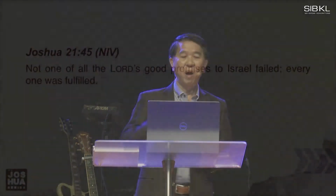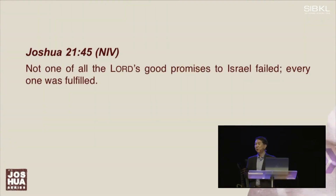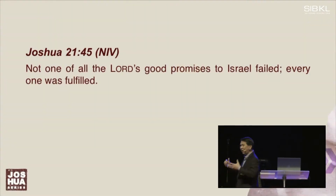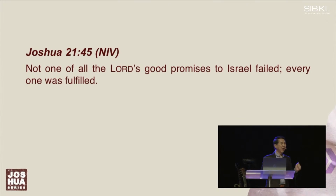Just as Joshua chapter 21, verse 45 says, not one of the Lord's good promises to Israel failed. Everyone was fulfilled. Amen. I want you to read this so that these words go into your heart and you believe this is a faithful God and His promises are true. Yes and amen. Come, let's say this verse together. Ready? One, two, go. Not one of all the Lord's good promises to Israel failed. Everyone was fulfilled. Hallelujah. Let's give God the praise.